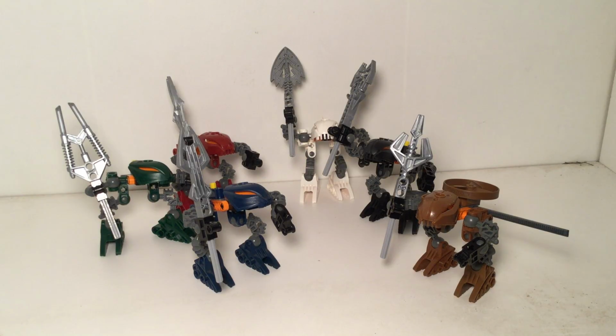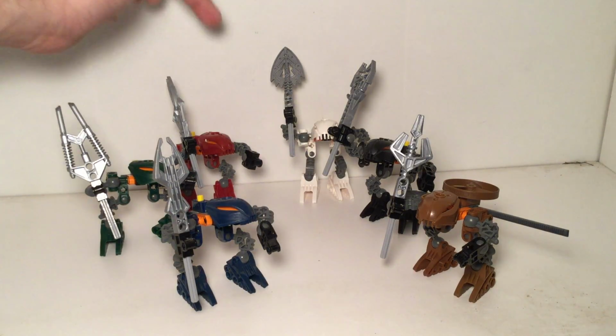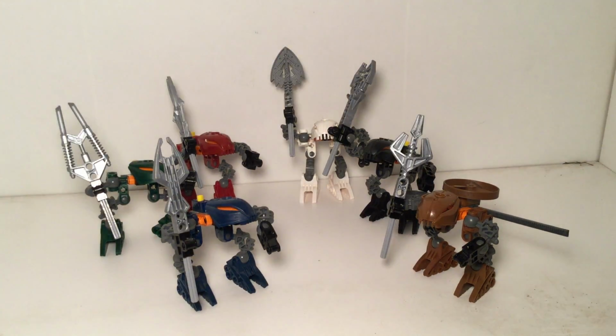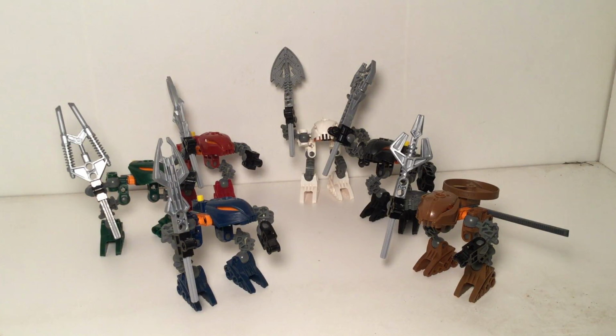Now, as far as the figures' names go, at least they have names. We have Gaaki, Iruni, Norik, Kualus, Bomonga, and Pouks. Now, only Iruni and Norik had Toa versions, so we got to see what they used to look like before the Rahaga. They were released as a 50th anniversary LEGO set as two regular-sized Toa figures. And they also had spinners with them. They had some large staves. They were pretty cool-looking sets. These, not so much. We got these first, and then we got those later in the year.